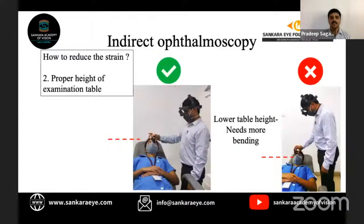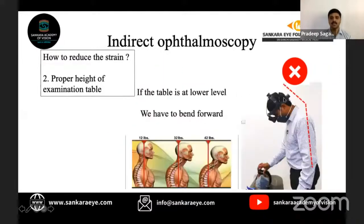The other measure is adjusting a proper height of the examination table. As we can see over here, a table which is lower needs more bending, whereas a table which is appropriately adjusted does not lead to excessive bending of the back or neck. So when we bend excessively, we can see here that the head will be forward and this will lead to excess weight on the back, which will cause strain on the neck and back muscles.